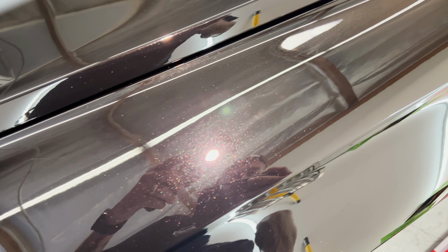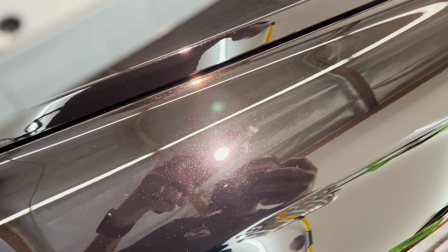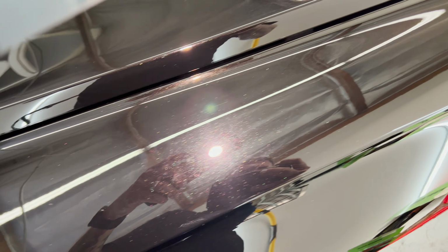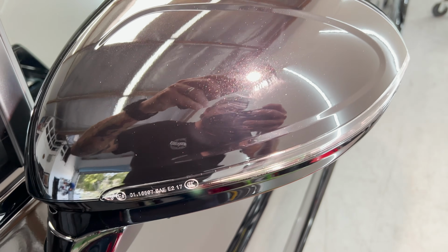Let's see, there's some stuff right there. You can see some good scratches there. Again, they're light. A light polish is gonna take care of that. Let's see here. Oh, there's a spot on the mirror. If you can see that little bit of ghosting right here, right there.